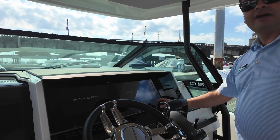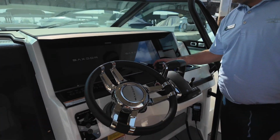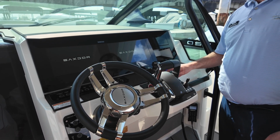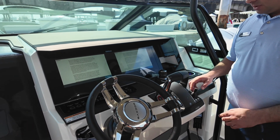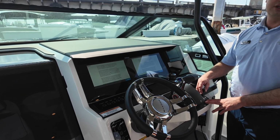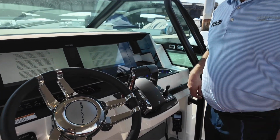Like I said, on the aft of the boat, we have joystick piloting. This makes it extremely easy to dock the boat, and also is a built-in autopilot. Boat not only has joystick for ease of docking, it also comes with a bow thruster.